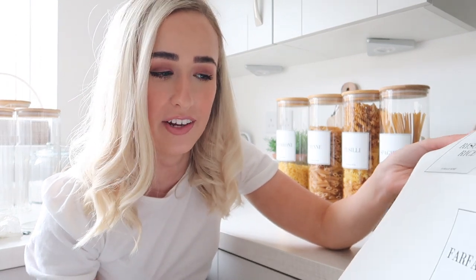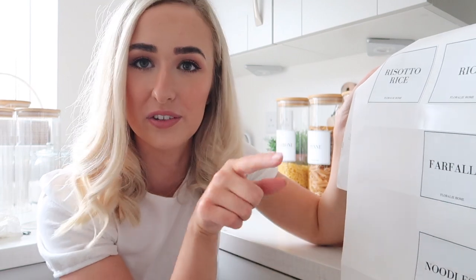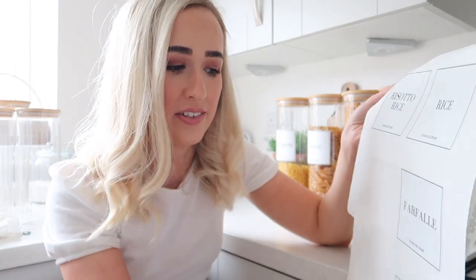get some risotto rice. I'll also need to go and get some farfalle, I think that's how you pronounce it, farfalle pasta, the ones that look like little napkins. I also need to go out and get some noodles, and I need to get some other things as well, like some cleaning products. So I'll do what I can, then I'll go to the shops, then I'll fill everything up, and then I'll do a grand tour at the end probably.